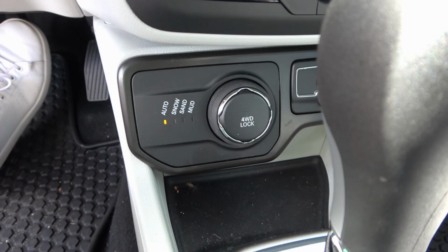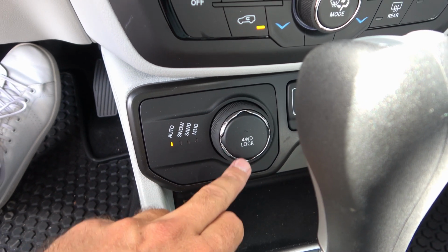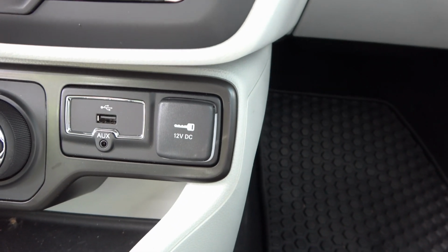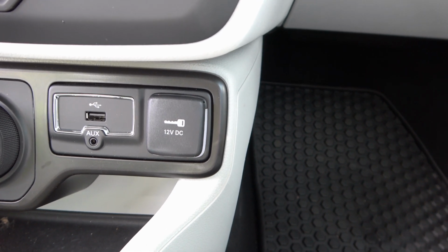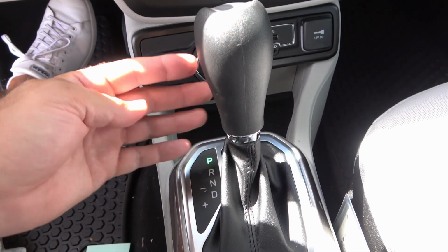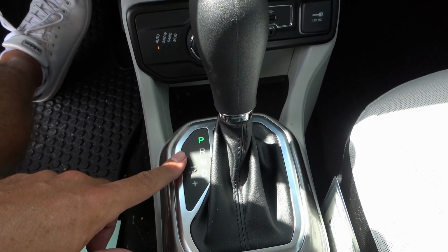You do have different drive modes. So you have the auto, snow, sand, and mud, and you can lock in your four-wheel drive. Now over here you have the USB and the auxiliary port, and then you have a 12-volt DC power adapter or power outlet. Regular shift knob kind of sticking out in here, not bad. And the regular drive modes.